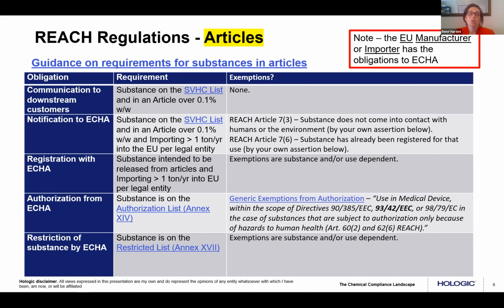Okay, so here's the first tool that I think might be useful for you to take back if you're going to try to understand what substances are in your article and what obligations you have to meet for REACH. Notice I highlighted articles up here because this is specific to articles. So if you've classified your medical device as an article, this is the checklist for you.